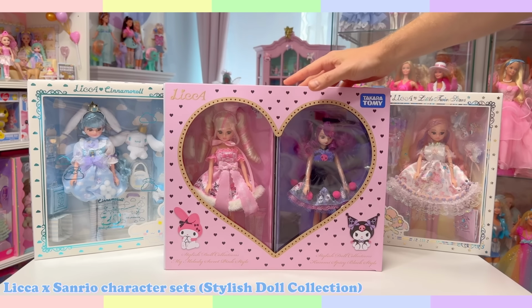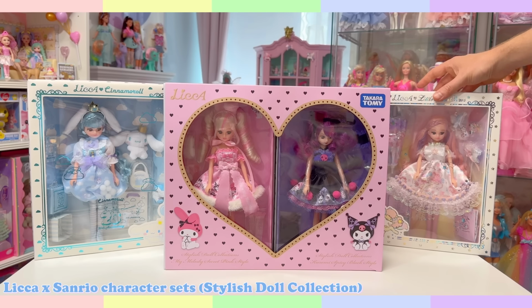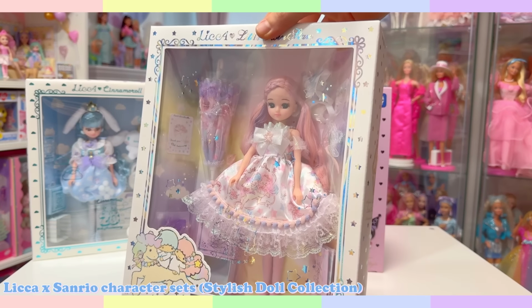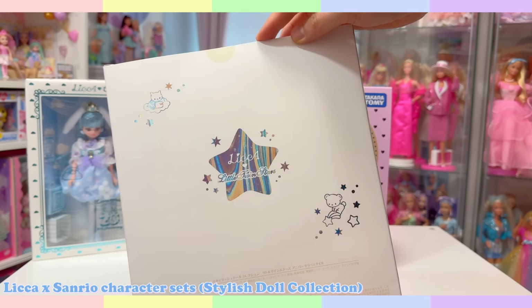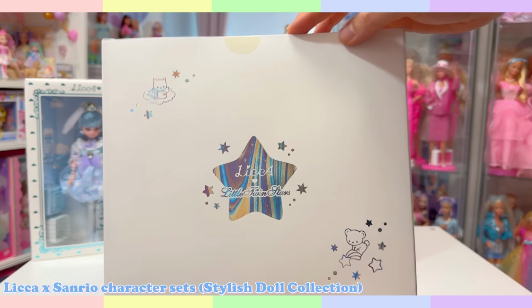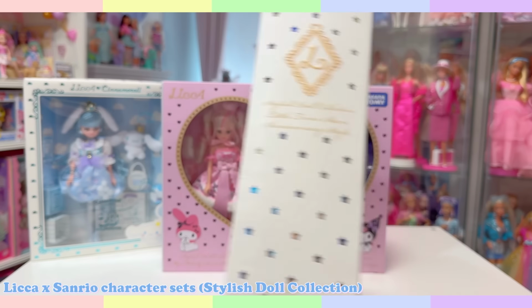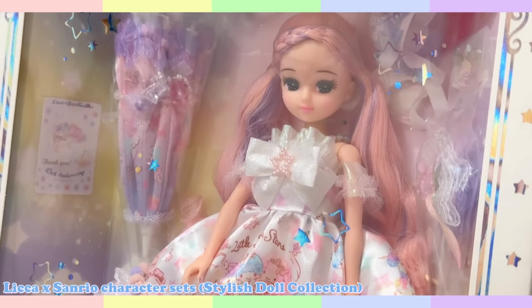Number one, we have the Alika and Sanrio collaboration dolls. And I have me Cinnamon Roll, Little Twin Stars, Kuromi, and My Melody. Oh my gosh. Yeah, super cute. So let's start with Little Twin Stars, which is my latest addition to these girls. And I am so happy I finally got to add her to my collection, because she has been on my wish list forever. And you'll see why.